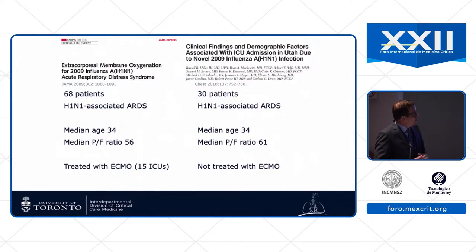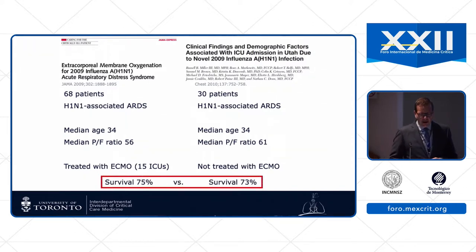Well, here on the right is a paper from Australia, a cohort of patients with H1N1 who all got ECMO, 68 patients, young, very low PF ratio, all of them treated with ECMO. On the other side is a cohort from Utah where they had no ECMO. Again, very young, pretty sick, PF ratio similar, 0.61, nobody got ECMO. And survival rates are pretty much the same, suggesting that maybe these H1N1 patients are different, and maybe we can't extrapolate all the way.